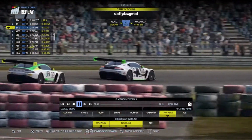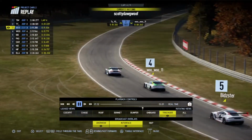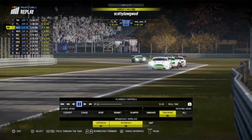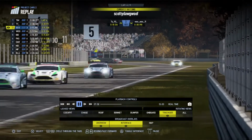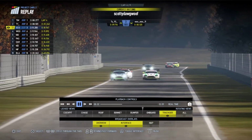So Scott, leading the team of Bids Pidwoof, because it was Intrepid and Bidster before, but now it's Scott, with his woof at the end. So yeah, Scott goes through into third place. Good move there by Scott, taking advantage of Wuru's mistake.